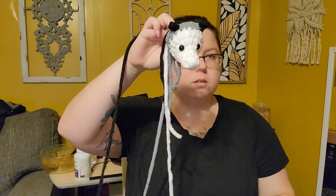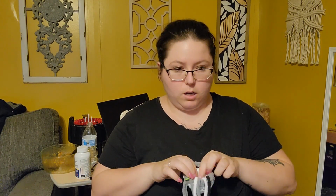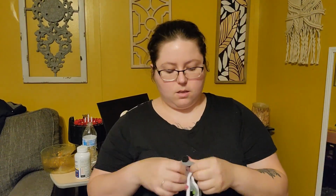And now I'm asking him if he thought the eye placement was good, because sometimes it's hard to tell. And I have to make sure the eye placement is good before I put the backs on, especially because after I put the backs on, I like to burn down the post, so it's basically sealed in there. It can't come out.